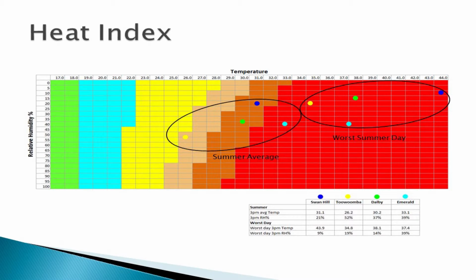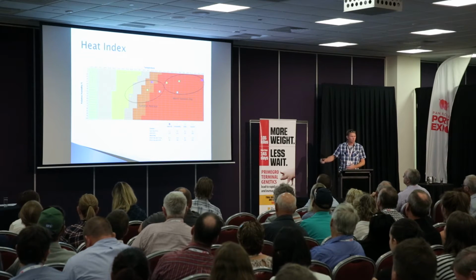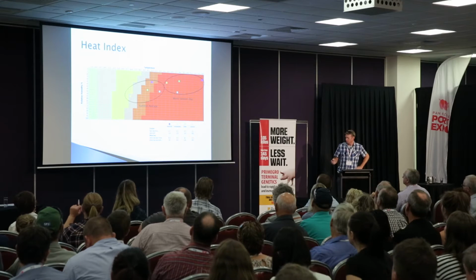So what I've done here is taken Swan Hill, which is close to home, and then I've picked 3 locations in Queensland, because when I think of challenging area, I think of Queensland. So I've got 3 areas in Queensland: Toowoomba, Dalby, and then further north in Emerald. And from looking at the map, there's not too many piggeries north of Emerald.